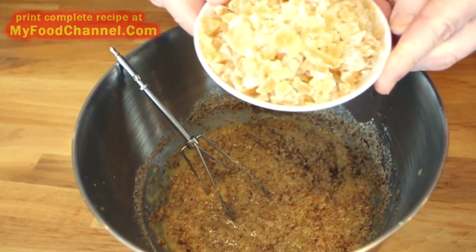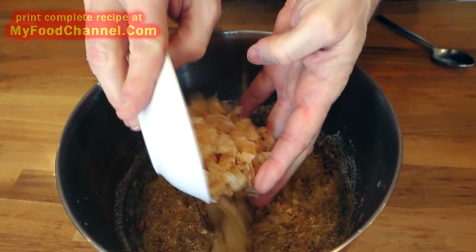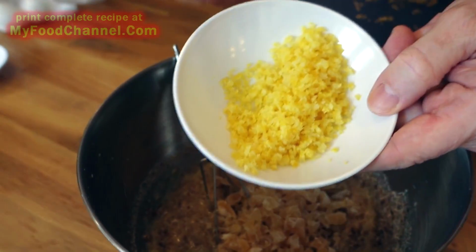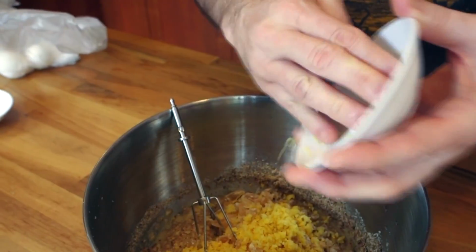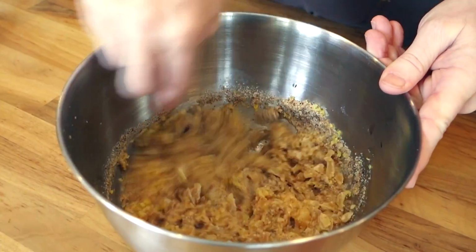We got our whole big bunch of candied ginger that we chopped up. And now we've got the zest of 1 entire lemon. This is a super duper fantabuloso amount of lemon, but this is gonna add a really nice flavor. And that's why we're calling them lemon ginger muffins. Lemon. It's gonna be a nice pair.